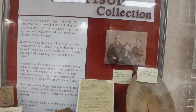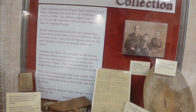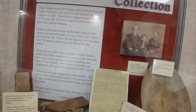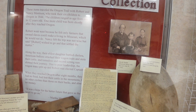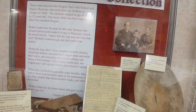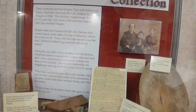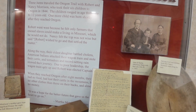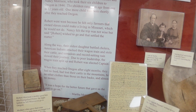The Robert and Nancy Morrison collection. These items traveled the Oregon Trail with Robert and Nancy Morrison, who took their 6 children to Oregon in 1844. The children ranged in age from 1 to 12 years old. One more child was born shortly after they reached Oregon. Robert went west because he felt only farmers that owned slaves could make a living in Missouri, which he would not do. Nancy felt the trip was not wise, but said Robert wished to go, and that settled the matter.